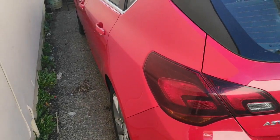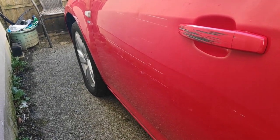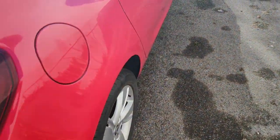The first thing I noticed as it arrived today, which wasn't highlighted in the pictures, is this bloody great scratch all the way down the side here, all the way down here, and all the way down here. So I didn't budget for that, plus a punctured tyre, which wasn't mentioned or shown. I had no idea about it. And of course, as you can imagine, that did piss me off ever so slightly.